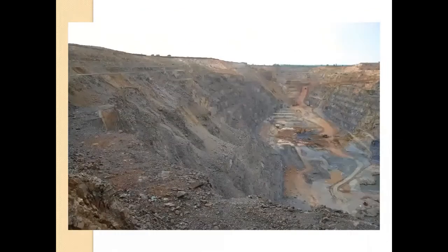This is another place where I spent quite a lot of time. This is Anglo-Sadiola gold mines in Mali, and this is the big Sadiola pit. And then there were 3 or 4 satellite pits. There was FE 1, 2, 3, and 4, which were big round pits, but this was the main pit. And this was a shear zone that they were mining.